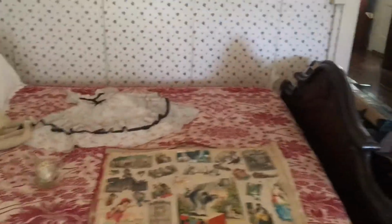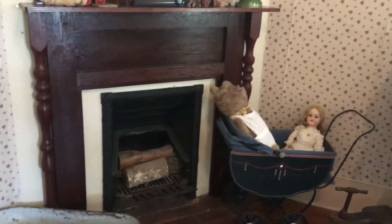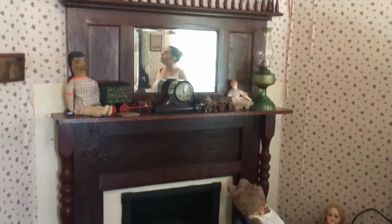So we're gonna go into this room. So this is the fourth fireplace. This is the fourth original room that John May built. This would be Jessie May's room, the little girl that passed away when she was 3.